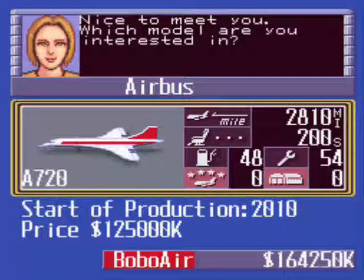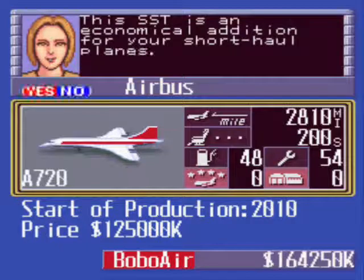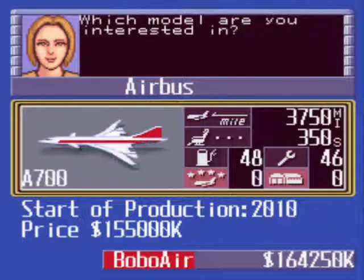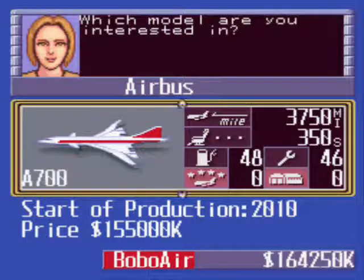Well, look at this little guy. I have enough money to buy one of these right now if I wanted it. This SST is an economical addition for your short-haul planes. It's actually not that economical. Doesn't carry that many people. Doesn't have a very long range, but you can afford to buy one. It does have that going for it. Now you got this bigger thing, which I can also afford. Wait a minute. 25, 48, 350. This is actually a much better deal.